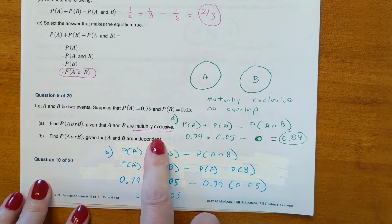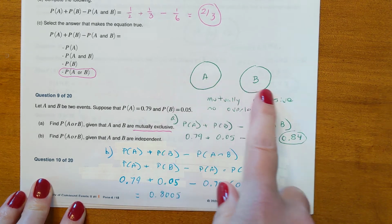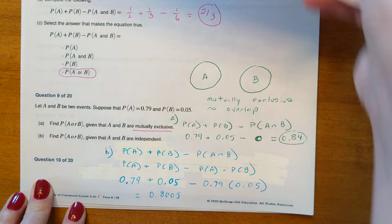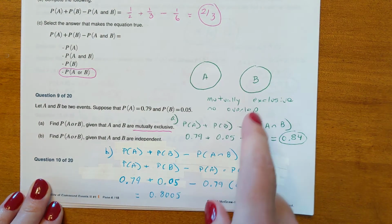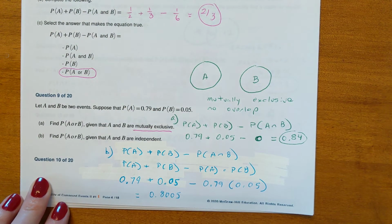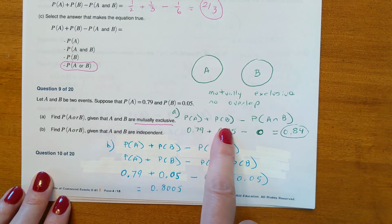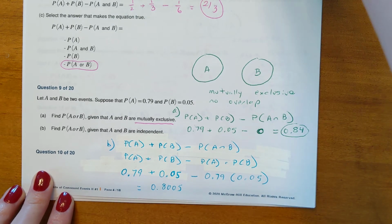Well, if they're mutually exclusive, here's 2 mutually exclusive circles. There's no overlap to the 2 circles at all. Unlike that one problem we looked at here about the volleyball and softball team, they had the overlap of 4 of them. So when they're mutually exclusive, the 2 circles don't overlap at all. So if we're going to find the probability of A or B, we're going to add them up. But if they overlapped, we would have had to subtract off the intersection of them.